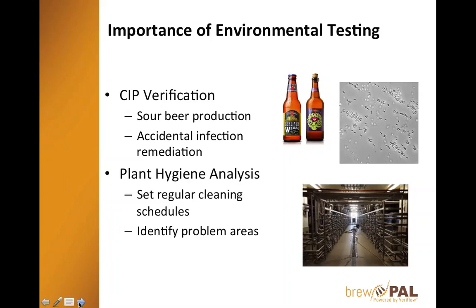So, the importance of environmental testing really comes down to taking a proactive approach. Traditional media and even Invisible Sentinel on liquid product, whether it be packaged beer or beer in a bright tank, is a reactive step. If you do get a positive, you have to react to it. Environmental testing makes it a lot more proactive. You're able to take a situation and get out ahead of it before you actually infect any liquid.